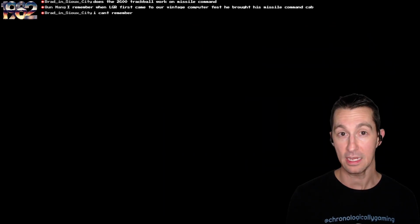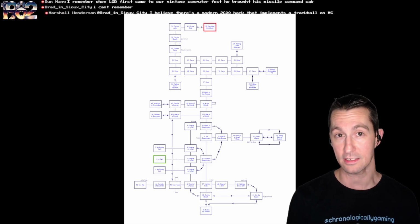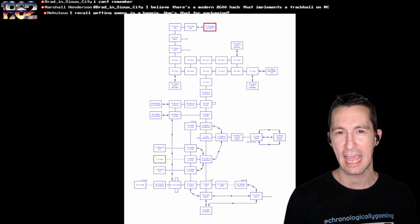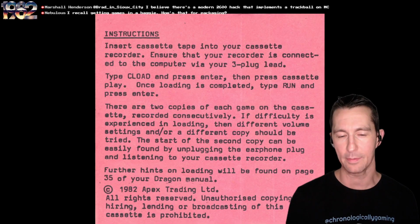Oh gosh. And it is cassette tape. We're going to pop in that cassette and play. So Devil's Island is... there's the example of the maze. We're not going to be drawing and writing our own maze up, but that's what you would do right now if you were to play this game, because it's yet another text adventure game. That's right. This is our 201st text adventure game that we played on the show. In other words, text only on the screen, and that's it. There's no graphic or pictures. It's over 200 text adventure games we've seen on Chronologically Gaming.